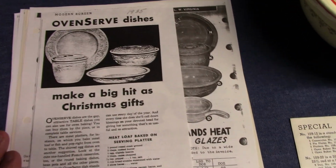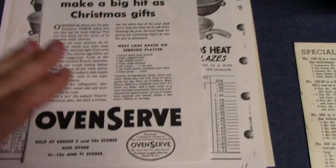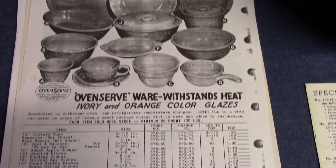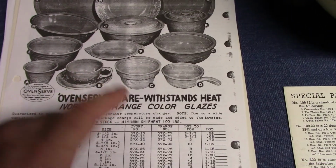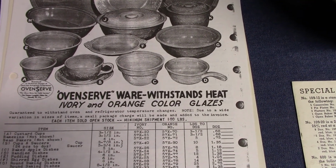Another Kresge advertisement. OvenServe dishes make a big hit as Christmas gifts. This is from 1935. This comes from a Butler Brothers wholesale catalog. It's a copy of OvenServe being sold in ivory and orange, or pumpkin. Those are pretty interchangeable. Orange is the proper name, but you will hear me say orange and pumpkin both.